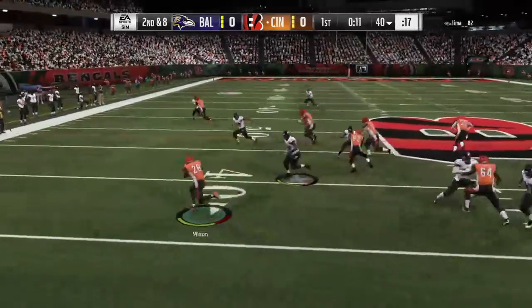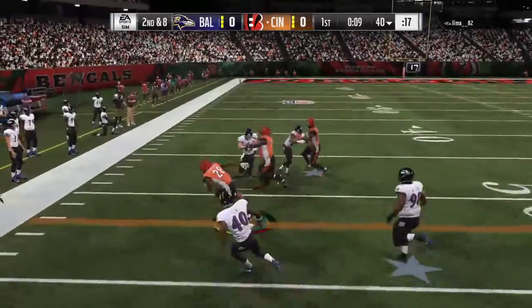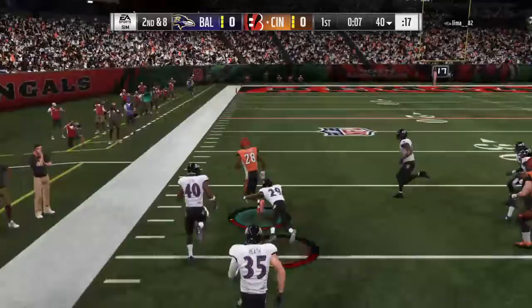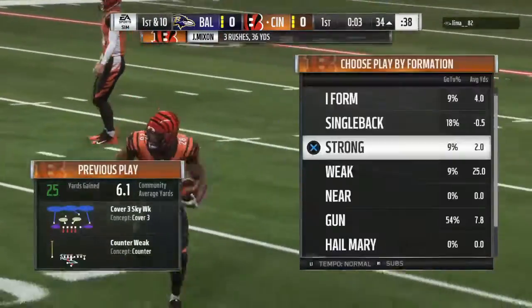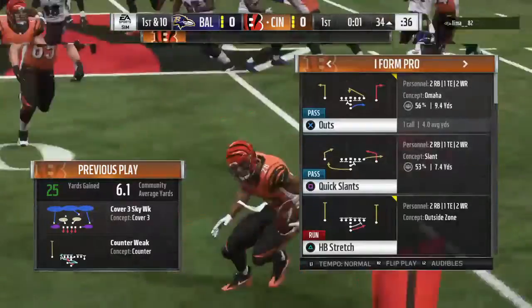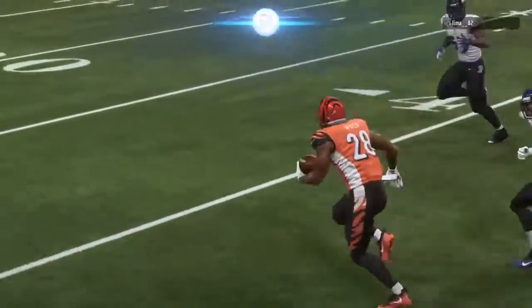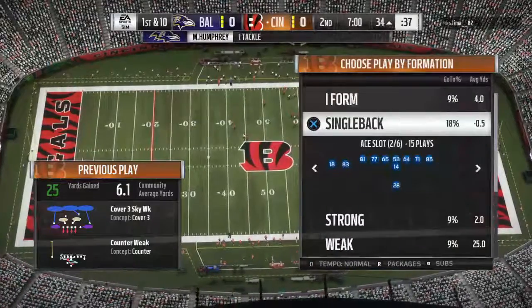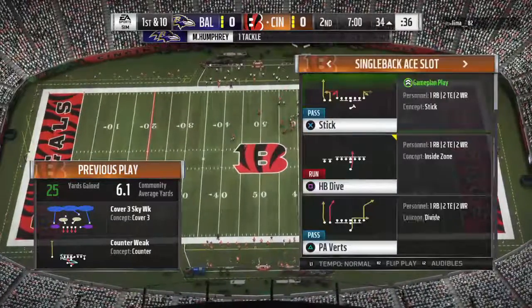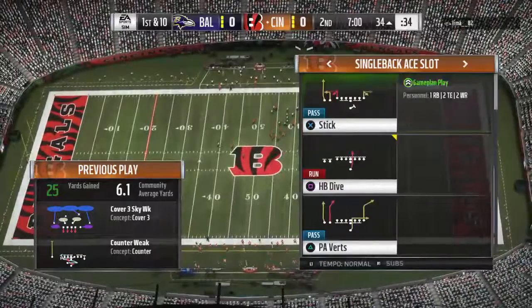It's Mixon on the counter. And he's going to get this all the way down inside the 35. 25 yards the pickup there, and also a 1st down. Dance class, anyone? Did you see the steps between? Alongside Charles Davis, Brandon Gaudin, and it's the Bengals with a football to begin quarter number 2.